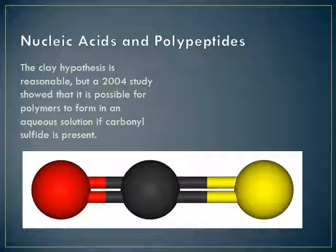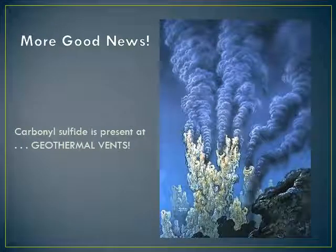Okay, so here's the cool part. Where do you think we can find carbonyl sulfide in an aqueous solution? Sorry, it was cool to me anyway. Here's the thing. Carbonyl sulfide's present at geothermal vents. So at the same place we could be building these molecules, we can also be forming polymers. So we've got everything that we need to create these organic polymers from start to finish at the geothermal vents.